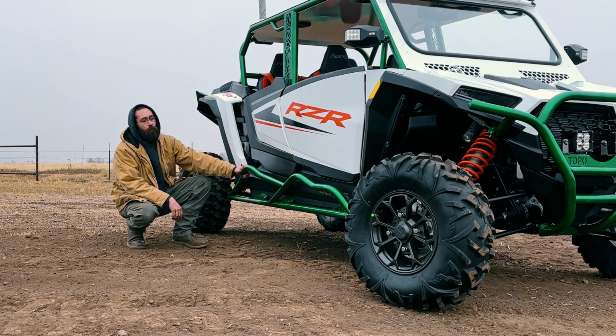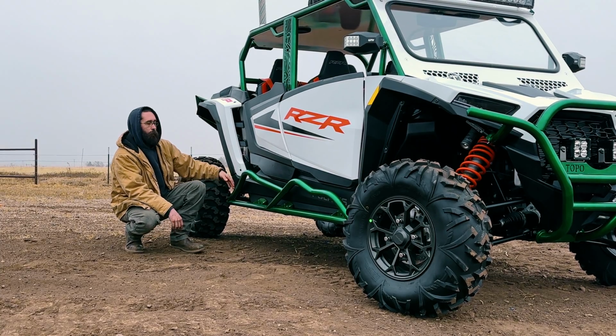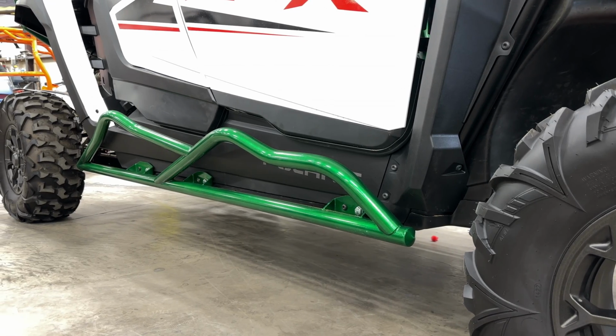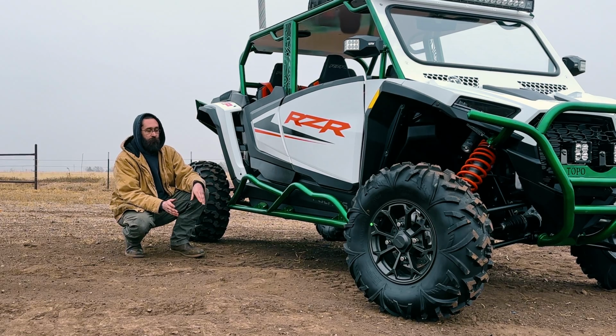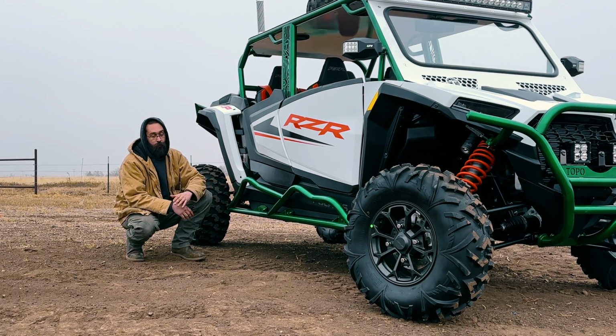I guess we would call these rock sliders. These provide just protection for the underside of the vehicle. They don't actually kick you off a tree or anything. Polaris actually changed their design on how they mount these rock sliders, which is a massive upgrade because they used to use expanding bolts in here, but now they use through bolts, so it's much stronger and much better.